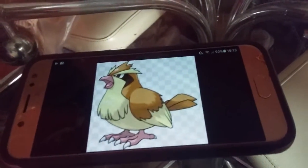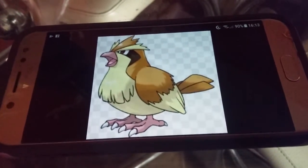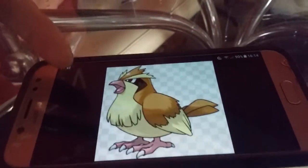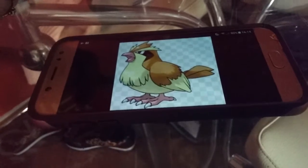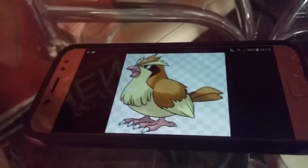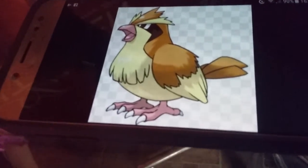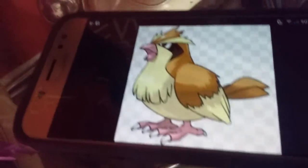So here, if we just get right into it, here's the first one, Pidgey. So what does Pidgey look like? Well, it's brown and white, isn't it? Is it white now? I think so. Brown and white, and it's got a purple mouth and some purple feet, I think. Wait, that's pink. Is it pink? There's a pink mouth and pink feet. Oh yeah, it's not purple, is it? Pink.